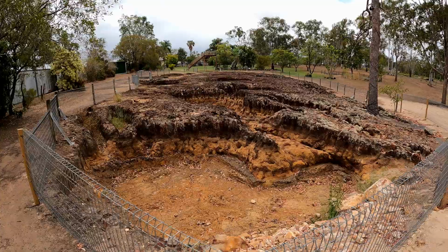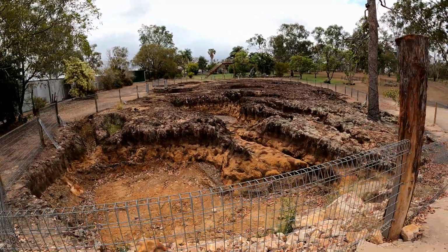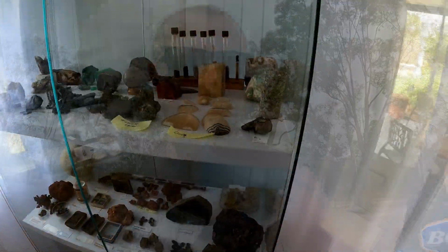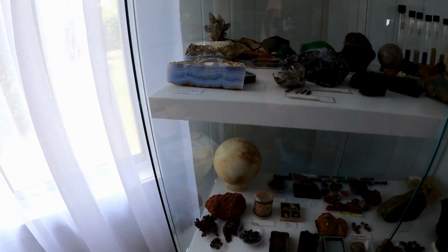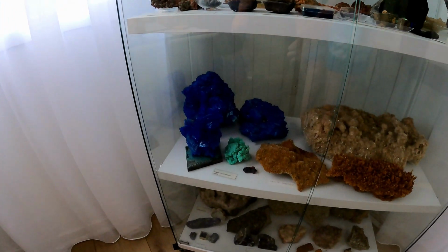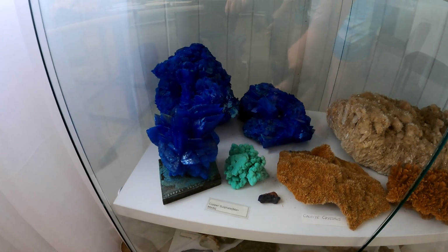Took this guy 2 years to excavate it by hand. That is a big area to excavate by hand. In the 70s as well. In the 70s. So this is in between Bundaberg and Gin Gin. How does it form in nature like that?